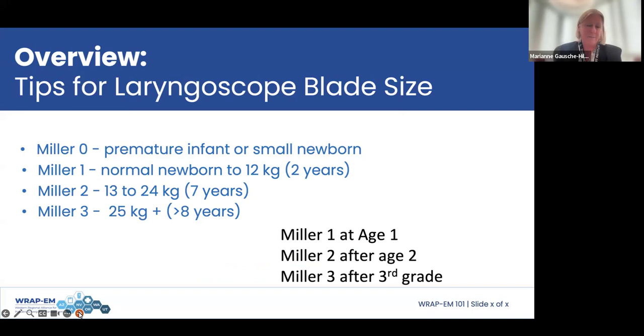So let's just talk about blades, and it gets really confusing. The bottom line, if you use too small of a blade, it's going to be problematic. So you want to go big if you're going to go. All right. So when do you use the Miller Zero? Only if you birthed the baby or the baby's birthed in front of you. Otherwise, it's a Miller 1. So again, you can remember it, Miller 1 at age 1. Miller 2 after age 2, and then finally Miller 3 at 3rd grade. So that's a quick, dirty way to remember blade size.